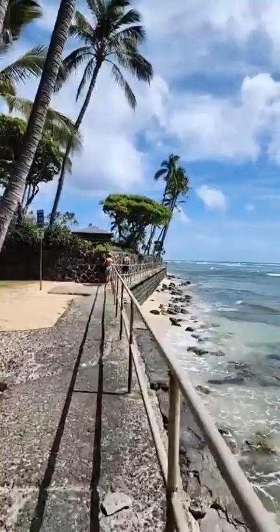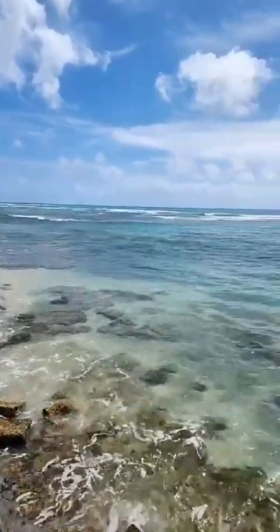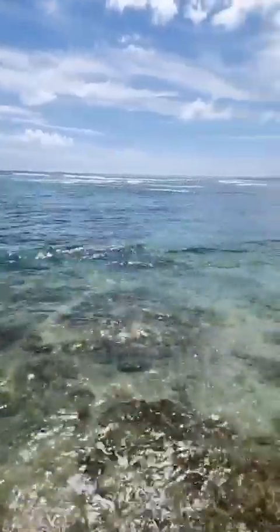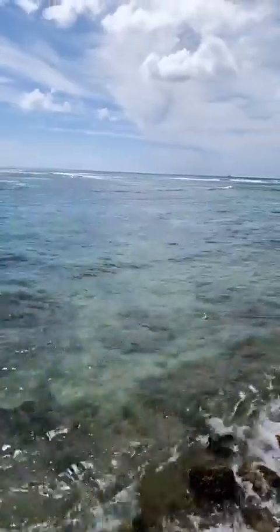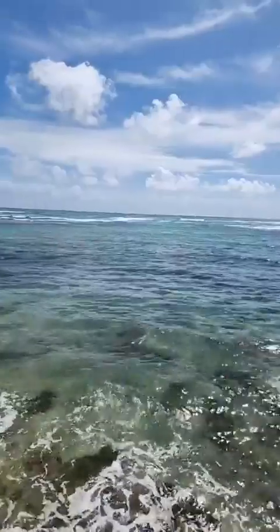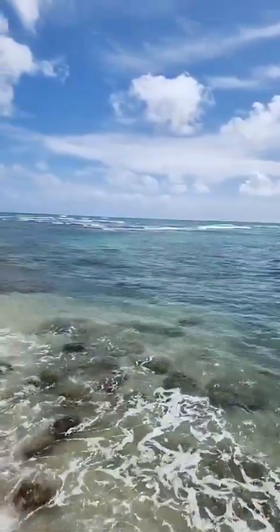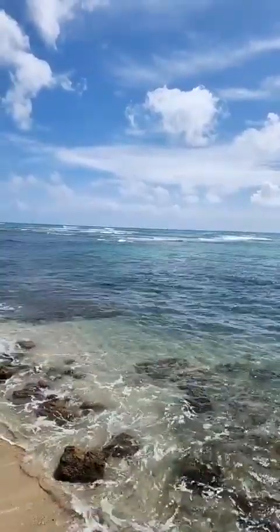Let's let these people in front of me go ahead of us a little bit. You can see it's really rocky here. It's not great for snorkeling just because it's a little bit rough. The current can be a little bit rough, and it's not very deep, so you're going to be running yourself along these rocks pretty consistently, to be honest.